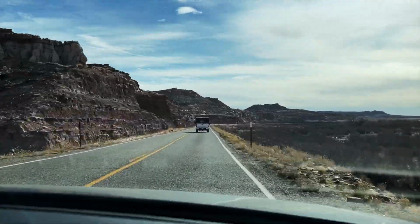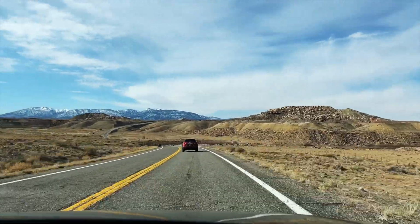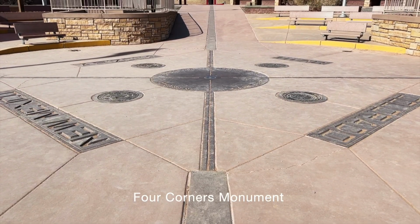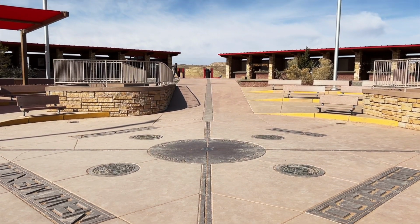The Four Corners is the only location in the U.S. where 4 states meet. You'll have to pay a fee when you enter. The National Park Pass doesn't cover the entrance fee because the Four Corners Monument is administered by the Navajo Nation.